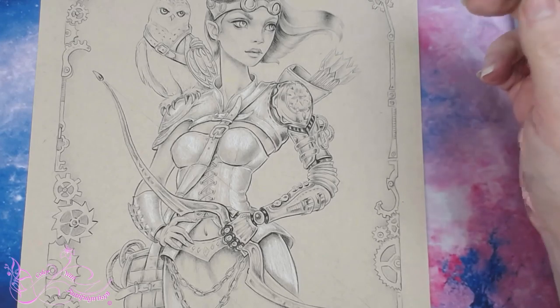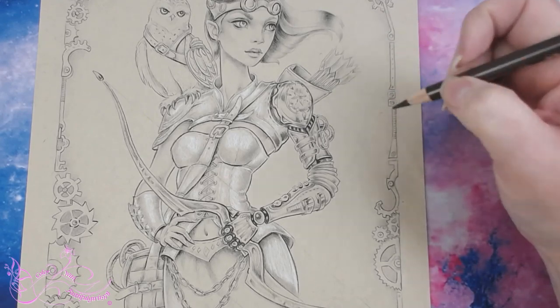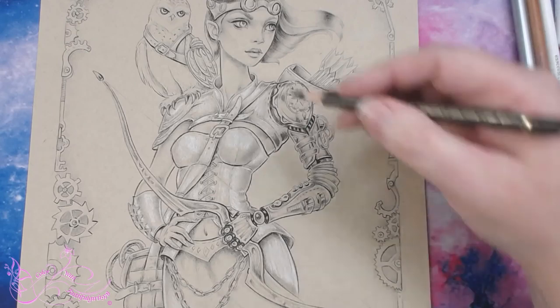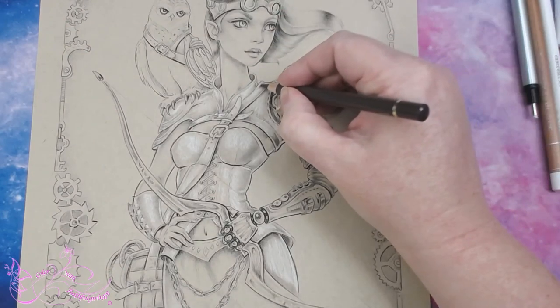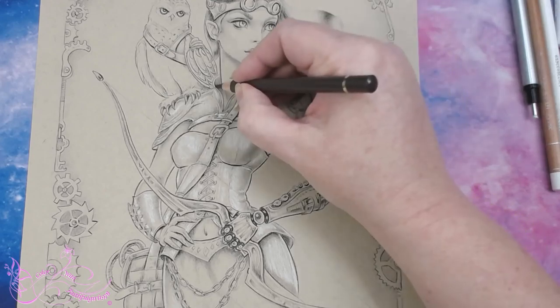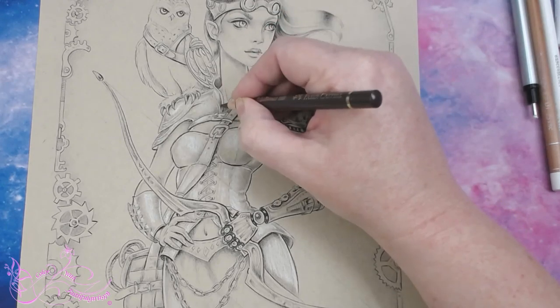How many sticks do you get for £5.55? Doing all the shadows first. Because shadow, where are you, shadow? He's playing behind me.